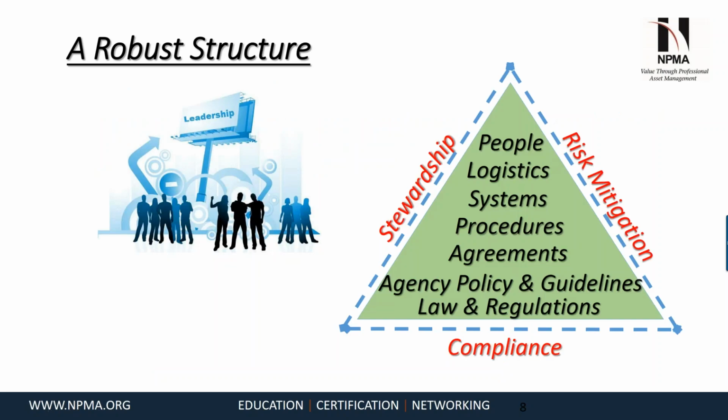So let's talk about structure. And this is a really cool example that we have here on this slide. So if we look at the outermost three, I was never very good at geometry. I'm just kidding. The outermost three sides of this triangle, you have stewardship, risk mitigation, and compliance. And on the inside, you have all of these other components, such as people, logistics, systems, agreements, laws, regulations.